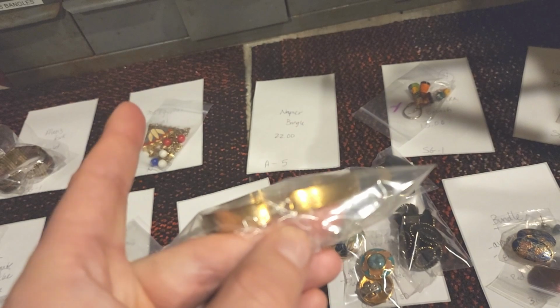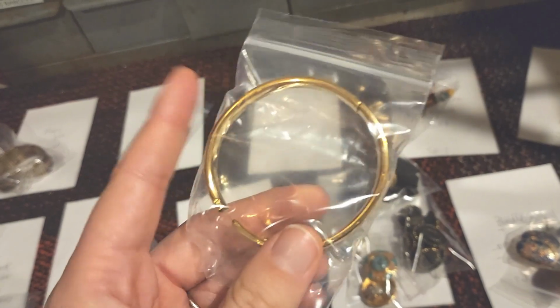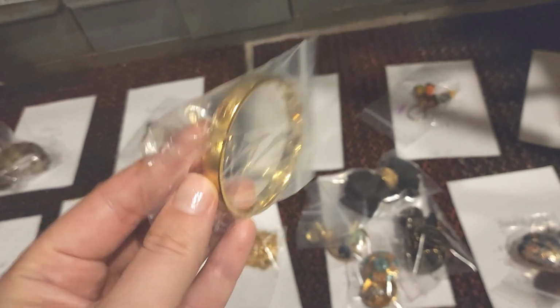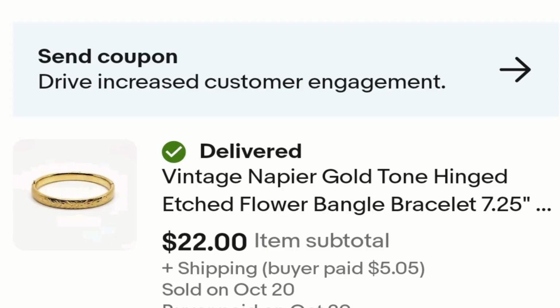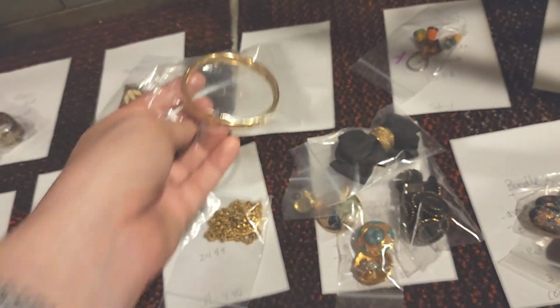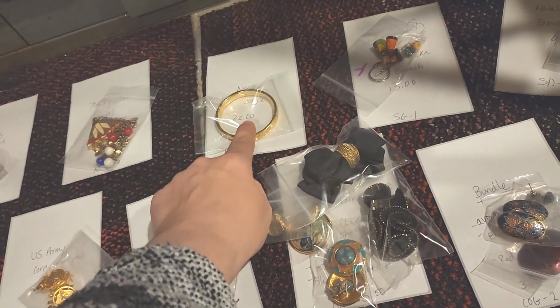Sometimes if you find bangles like that, you might get lucky and it might say 18 karat gold or gold filled or something like that. So these are always a type of bracelet to do a little bit more digging into. This one was a Napier, sold for $22. I picked it up at the antique store for $5.